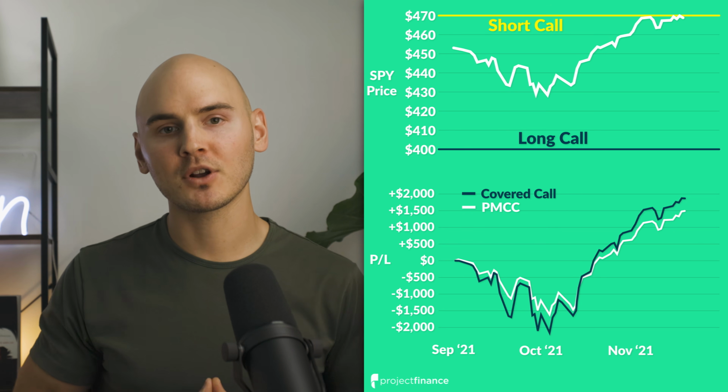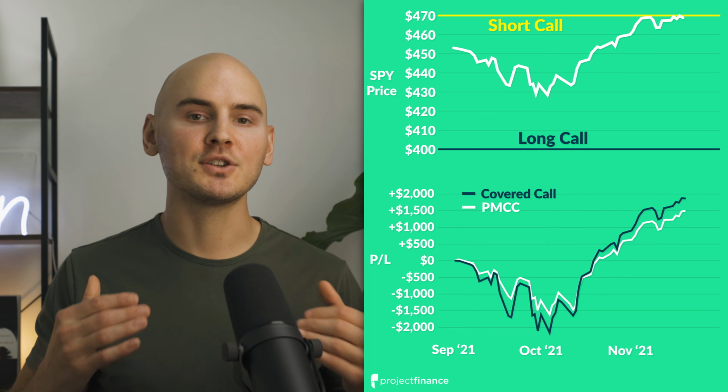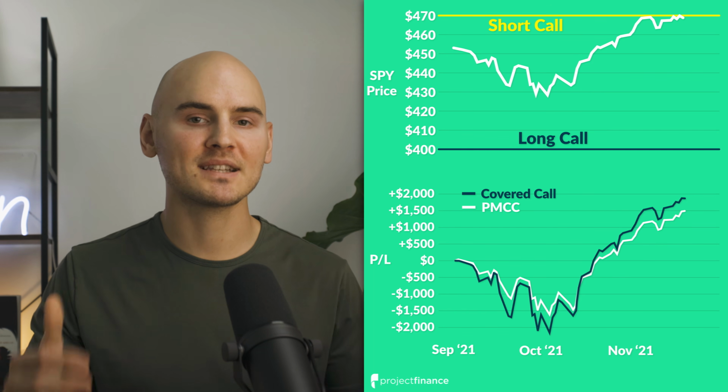In the traditional covered call, we're entering that trade for around $45,000. So there's a ton more risk in the traditional covered call as compared to the poor man's covered call. But as we can see in this graph, the two strategies perform very similarly.